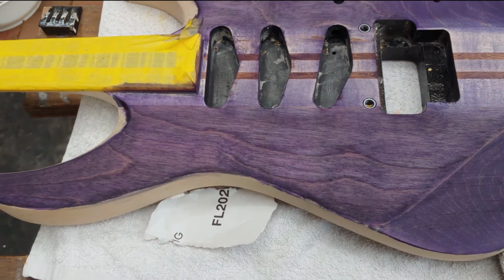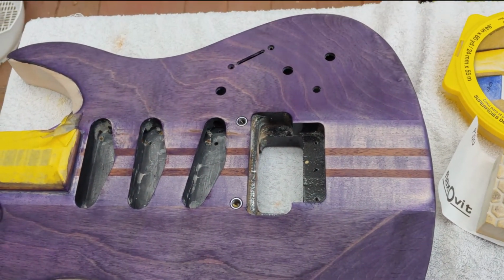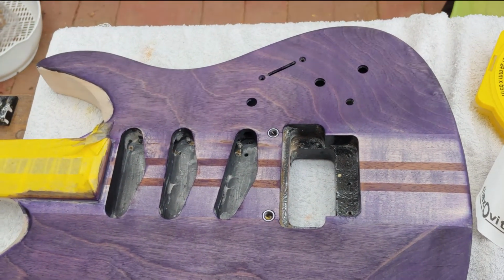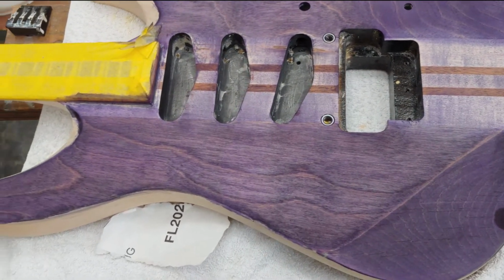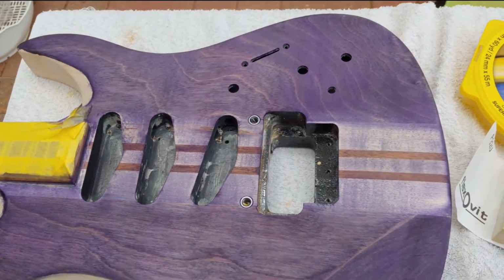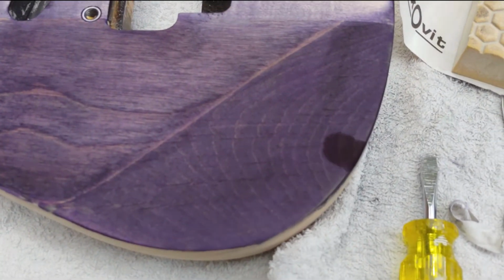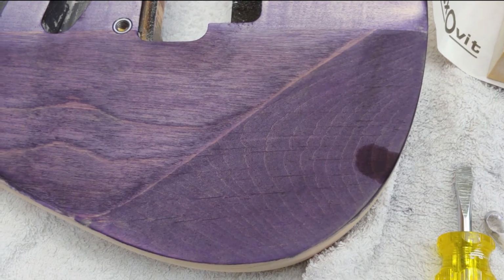This is part way through. The purple's gone over the sanded back black, and it hasn't taken very well, so I'm going to beef up the purple a bit and hit it one more time on the top before sealing it off. This alder, because it's end grain, just absorbs so much so quickly, so I don't think I'm going to touch that at all.